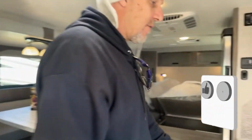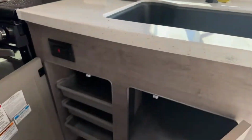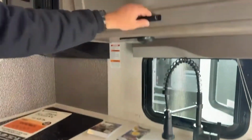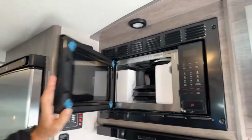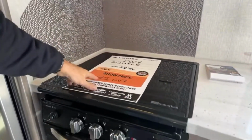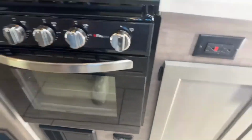Yes. All right. So you have this little galley-style kitchen. Nice solid surface countertop, undermount sink. There's some cabinets here with pull-out drawers, which are nice. Up above, you have one cabinet here with storage, and then your microwave is not hidden like it is in some of the rest. Here you've got your 3-burner stove. This one, by the way, only 45 grand. Very nice. And you do have your oven.